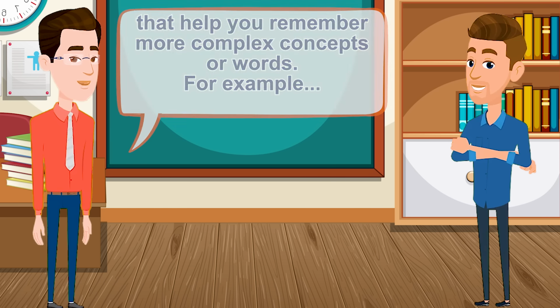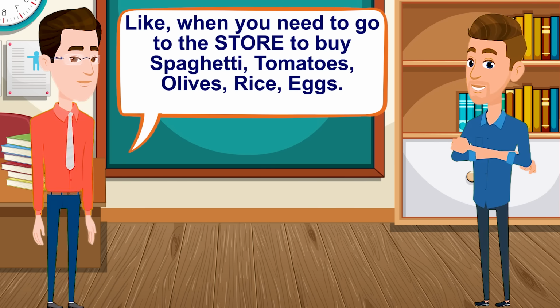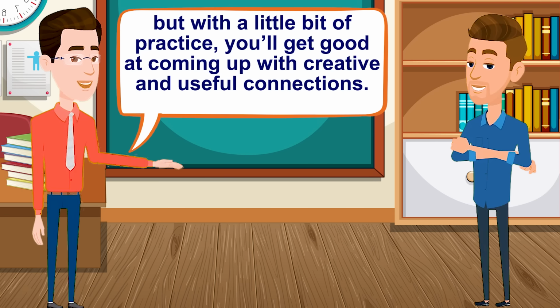For example, you can create associations between words, or you can come up with an acronym. Like when you need to go to the store to buy spaghetti, tomatoes, olives, rice, eggs. The problem is, of course, that you still have to memorize the acronym, song, or association. But with a little bit of practice, you'll get good at coming up with creative and useful connections.